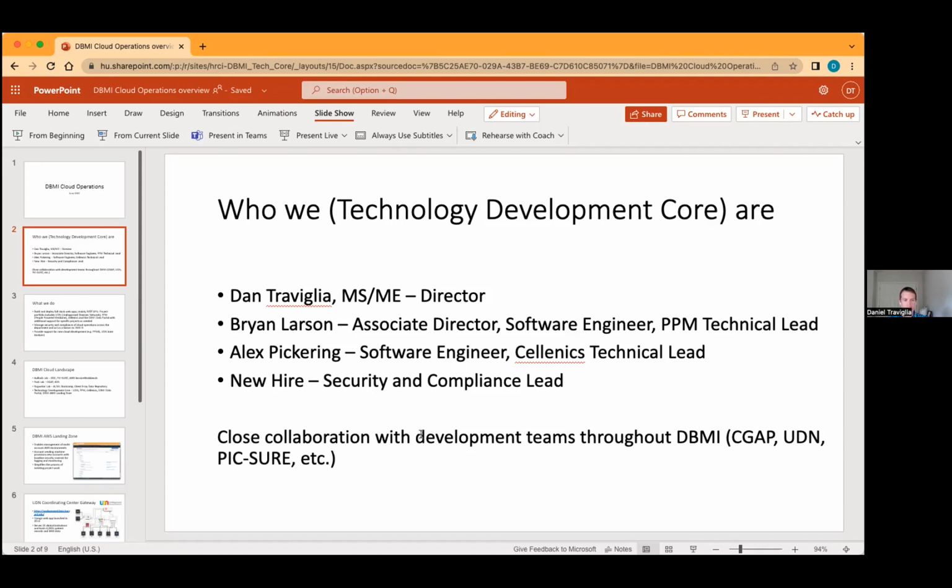As I've noted here, we've got some close collaboration with other development teams throughout DBMI. The CGAP team, the Clinical Genomics Analysis Pipeline team, the UDN, which I talked about, the Undiagnosed Disease Network, Picture, which is one of Paul Aviak's teams, and then there's a bunch of others that I'm forgetting already. But I'll pause there if anyone has any questions about our team before I move on.